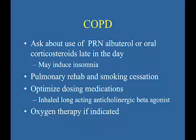Similar to asthma, when we have patients that have COPD that tell us they can't sleep, they have to sleep in the recliner, they have 5 pillows under them, they can't lie down flat, we should start asking them again about their use of as-needed medications, and certainly consider that maybe their maintenance regimen is not appropriate, maybe they aren't taking it, maybe they can't afford it. We do have to realize that many of the inhalers that we use for COPD are very, very expensive, several $100s a piece.